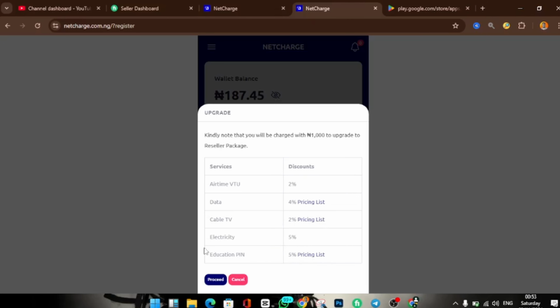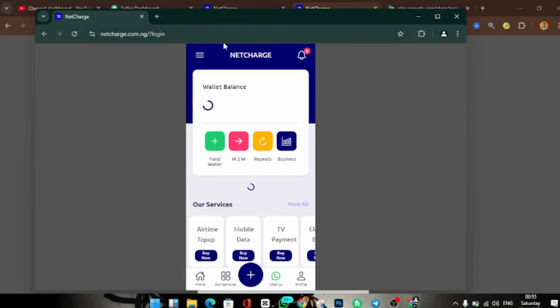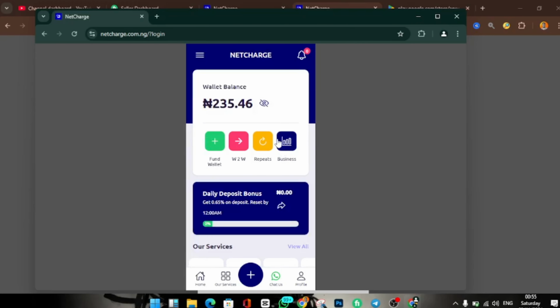So you can proceed once you have up to the upgrading fee in your wallet balance. So yeah, I have this upgraded account, which I will be using in showing you the benefit you get to enjoy as a reseller.